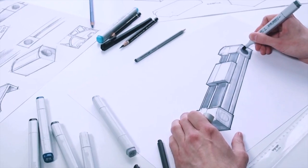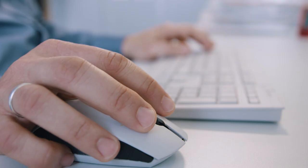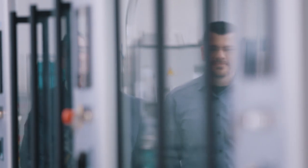It is important for us to make reliable statements about costs at an early stage, when we have to quickly assess costs based only on drawings. That's why we have chosen a costing solution that supports a bottom-up approach, so we can create the detailed depth and transparency to costs that we need in very early project phases.